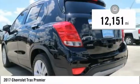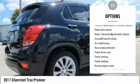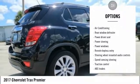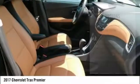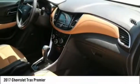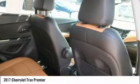Here are some of this vehicle's great options: traction control, air conditioning, dual airbags, power steering, alloy wheels, electronic stability control, security system, compass, power windows, rear window defroster. This isn't just a vehicle, it's an experience. So stop in for a test drive today.